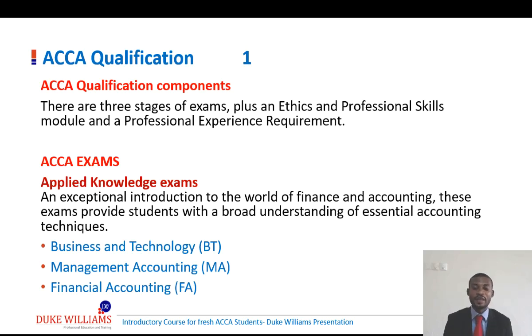Now, the applied knowledge exams tend to provide students with a broad understanding of essential accounting techniques. And the papers are Business and Technology, BT, Management Accounting, MA, and Financial Accounting. So these 3 papers make up the applied knowledge exams.